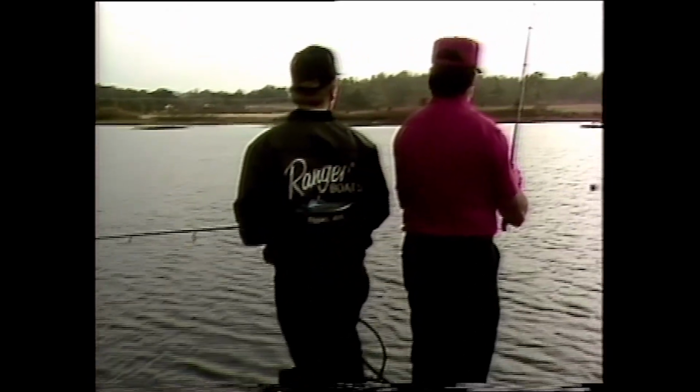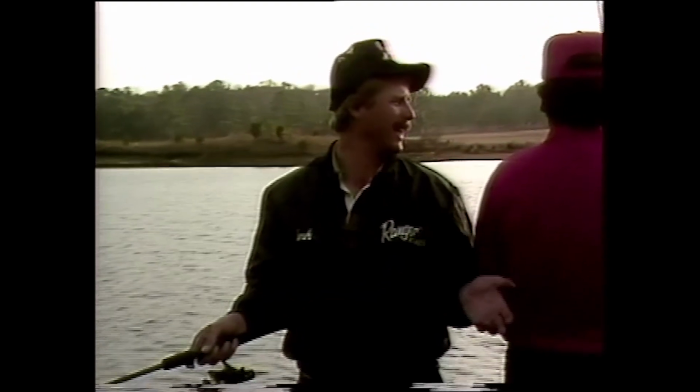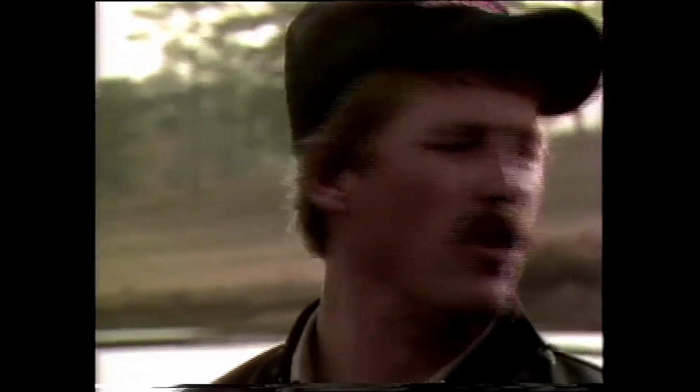Just what you said right there is very important. A lot of people say, well, why do you use a topwater bait, or why do you use a worm, or, one of your most famous baits, I guess, the Little George, why do you use this or why do you use that? You always try to select the right bait for the kind of conditions or the kind of water you fish. That's right. You don't use that bait everywhere. There's no one universal bait.